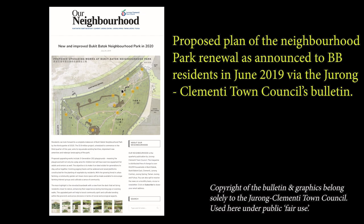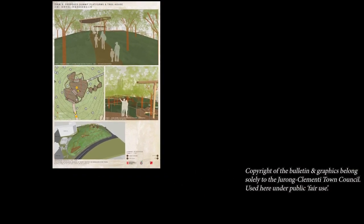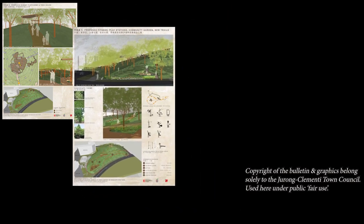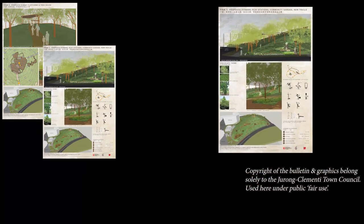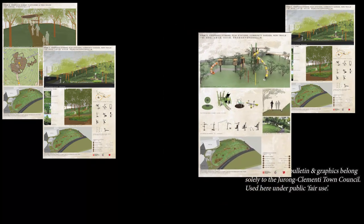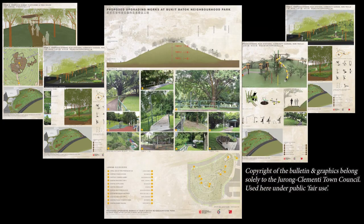In 2019, the town council decided that after 35 years, the park should undergo a revamp. A renewal plan was proposed, and the park was slated for reopening in early 2020. However, renewal works were put on hold due to the COVID-19 pandemic and only recently resumed and completed in April 2021.